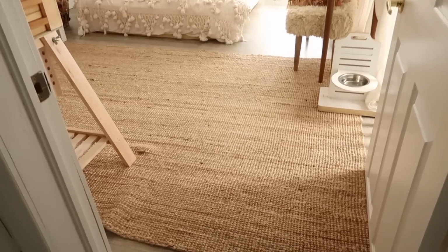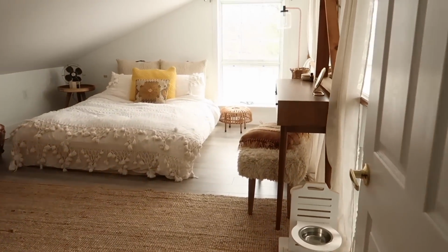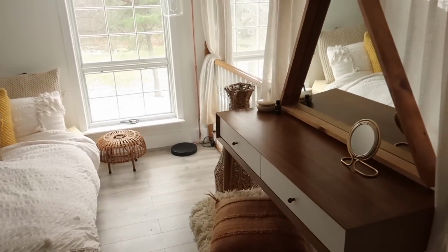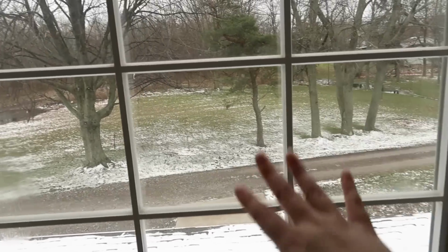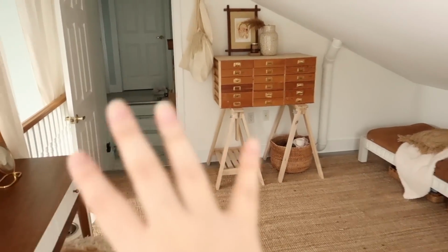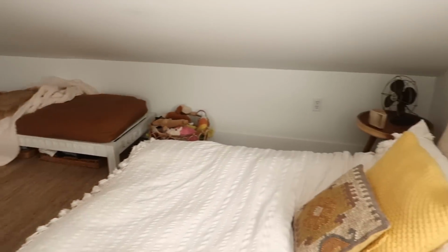This is the overview as you come in the door. I want to give you guys an overview first so that you can understand how everything is working. We have my makeup vanity spot. You can see outside into the yard. Here is where the bed is. There's a dog bed. So that's the overview of the room.